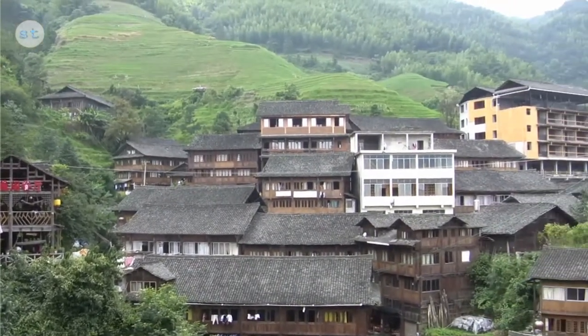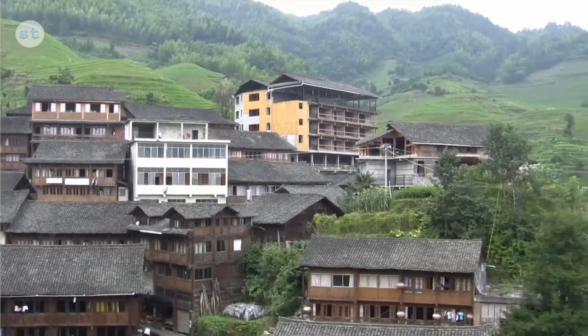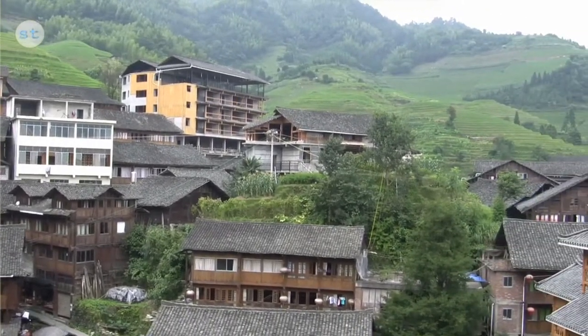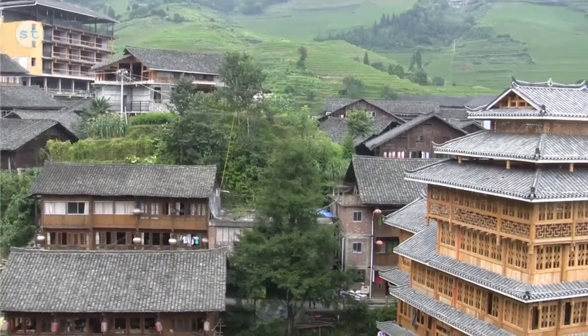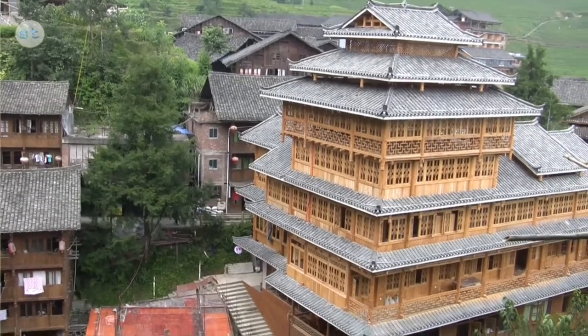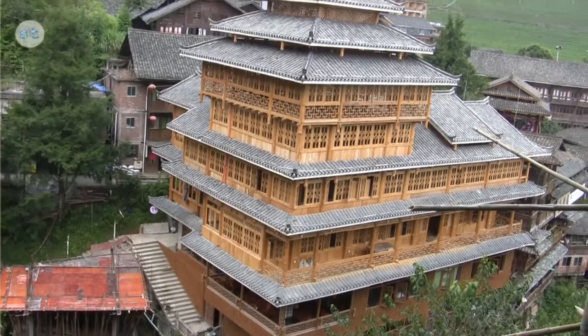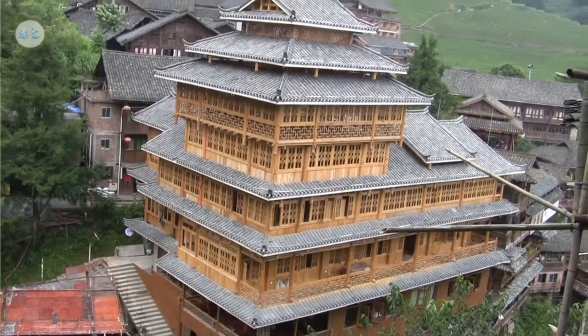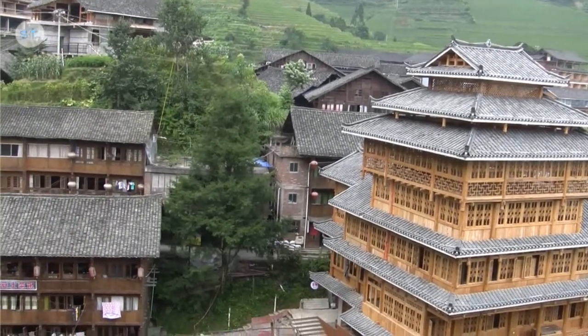Along the 800 steps, we can see the paddy fields and the unique traditional style of houses. Built largely from timber, the houses are typically rectangular and three stories high. Each ascending floor is a little larger than the lower. The shingles, windows, and beams are typical of other Chinese building styles.